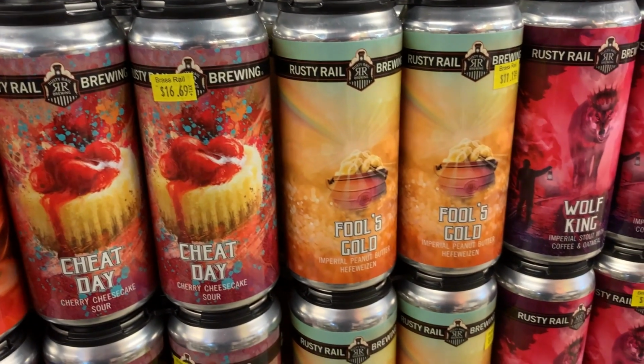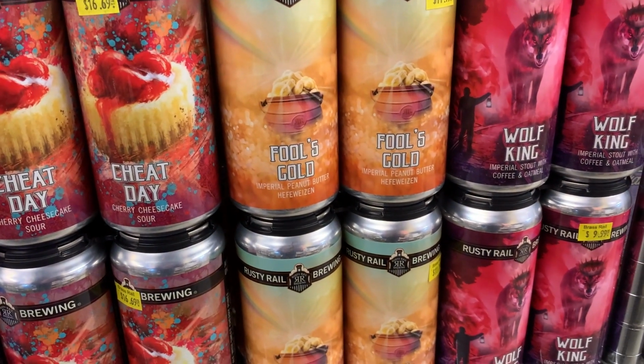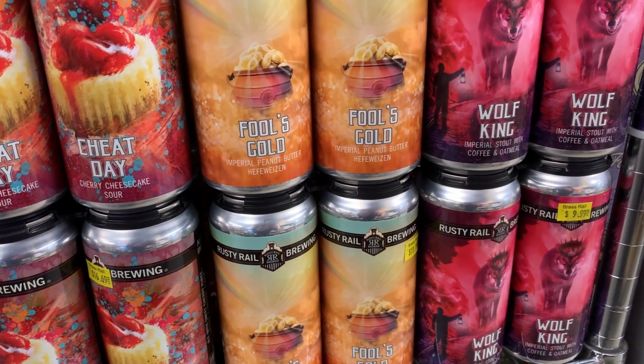Rusty Rail's footprint has expanded way faster than any of us here really anticipated. We've had some really unique beers that have garnered attention, even out of the state. We do an Imperial Peanut Butter Hefeweizen called Fool's Gold, and it kind of just drew us to this larger distribution footprint than we planned.